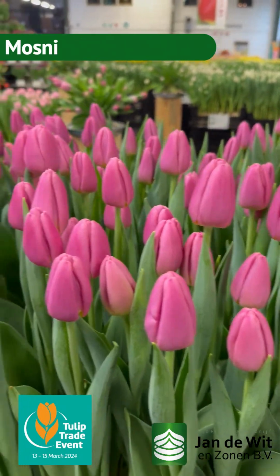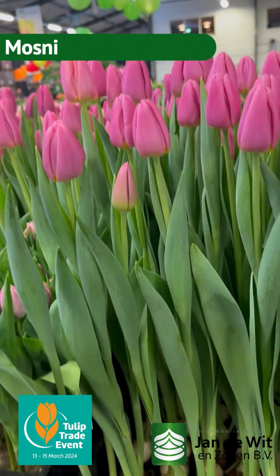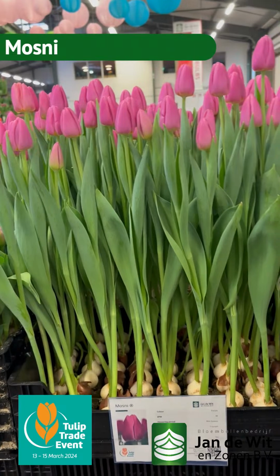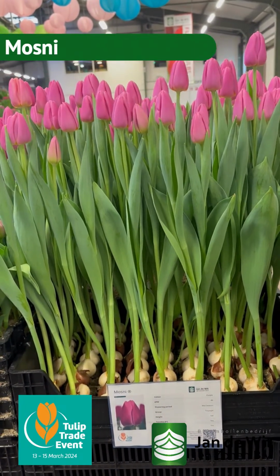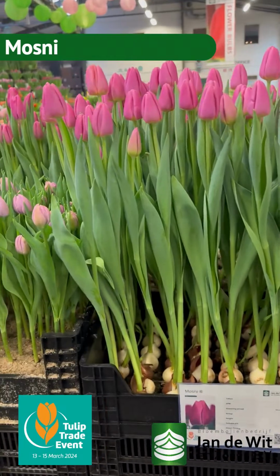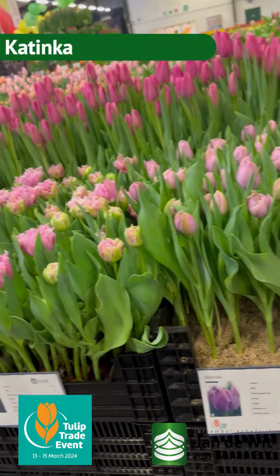Yeah, that's a little bit a pity because it's a beautiful flower and we get a lot of demand. It's very popular on the market. The consumers in Eastern Europe, they love this variety for the nice color, the big plant, but unfortunately for the bulb characteristics, it's a very difficult variety. And not only Mosni, but the bulb quality.